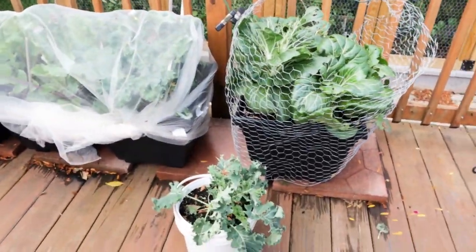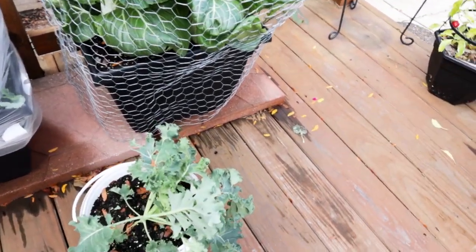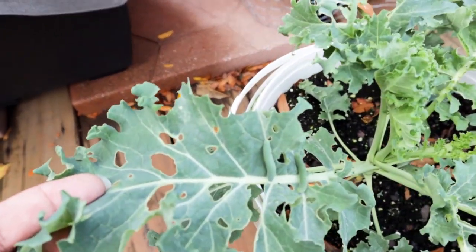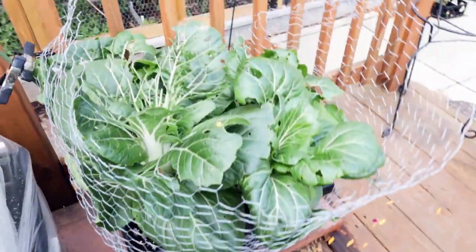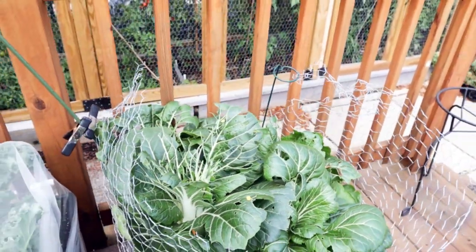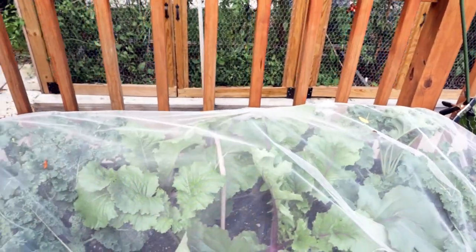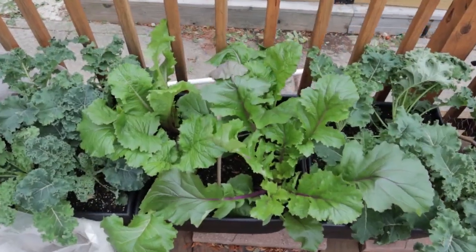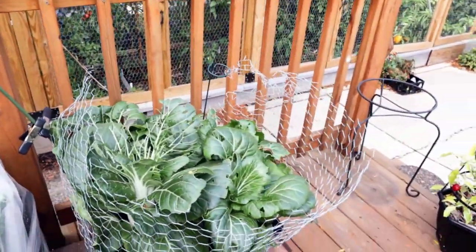I was just sharing this on Instagram this week about how the cabbage moth worms have just eaten away at these leaves. The same thing for, I'm pretty certain this is pak choi versus bok choy, but either way it's eaten away. And these have been covered since I planted them mid-September. I transplanted them, and they've done just fine. So it really tells the difference in my preference of covering plants versus these plants that I didn't cover.